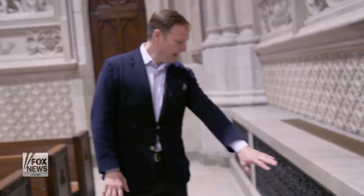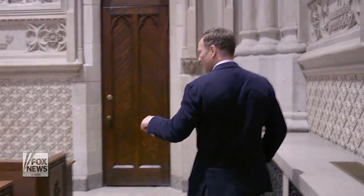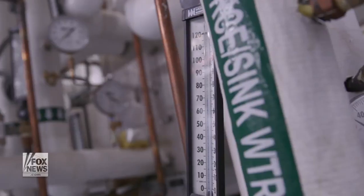Here, this is a bank of what were once city steam radiators, and we were able to put fan coil units in here which are fed from the geothermal system to heat the building. If you come around here, this is another former radiator enclosure behind this pew, and this also has a fan coil unit, and it's providing heating for the building.